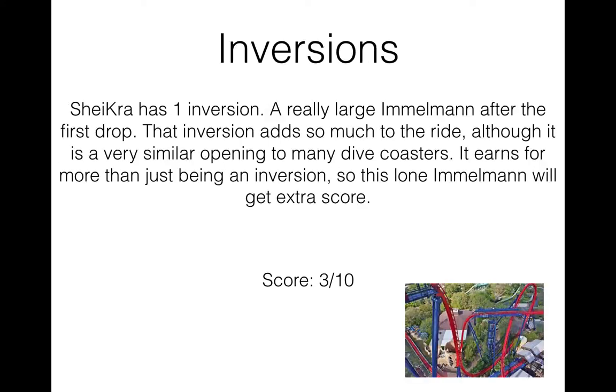Moving on now. And finally, we have inversions. This is our last category, our 8th category here. SheiKra has 1 inversion, 1 lone Immelman after the first drop. It's pretty much identical to every opening on every dive coaster ever. A drop, then an Immelman. Yep. It does earn more than 1 point, because it's actually a good inversion rather than just being an inversion.